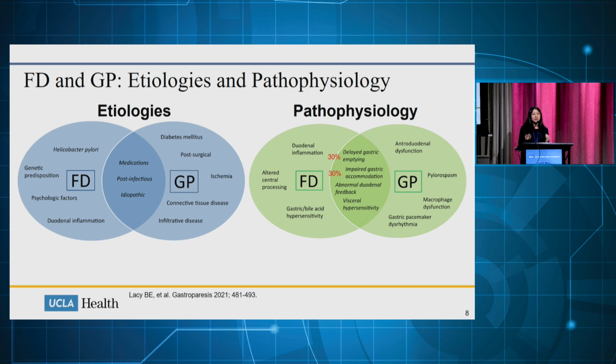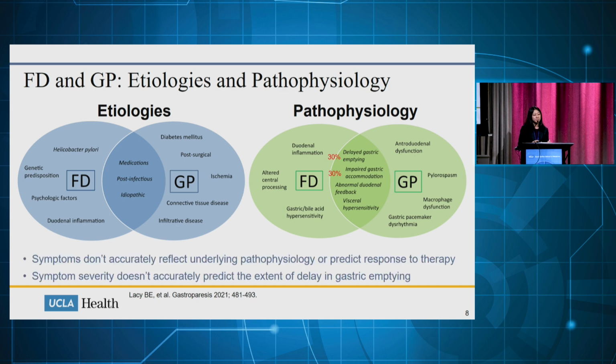So, while we think that delayed gastric emptying is a hallmark of gastroparesis, it's important to know that up to 30% of patients with functional dyspepsia actually have delayed gastric emptying, and up to 30% of patients with functional dyspepsia have impaired fundal accommodation, and visceral hypersensitivity can exist in both conditions.